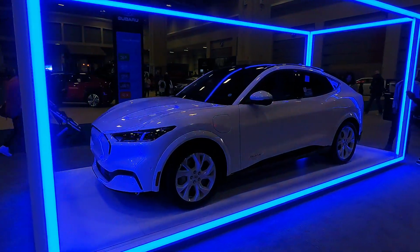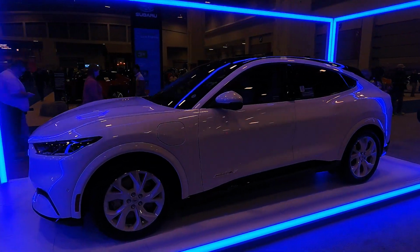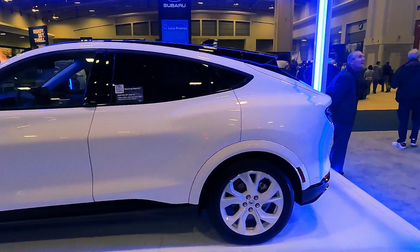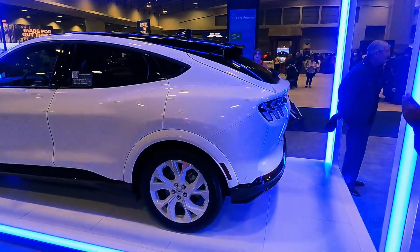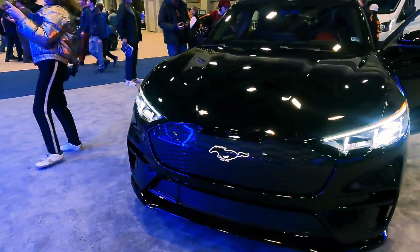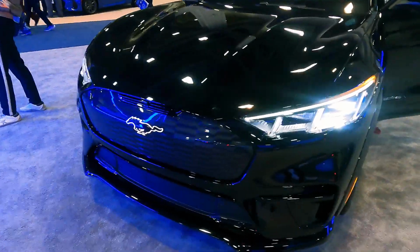Ford didn't have a ton out. They didn't have an F-150 Lightning, but they did have their Mach-E, which I think is a really nice looking car. It looks sporty. It's not a Mustang, but whatever. It's a great looking car, and I heard people who drove it at the show really liked it, and the light up emblem is killer.